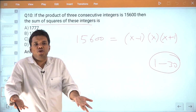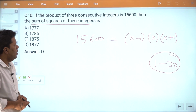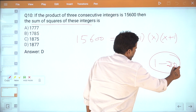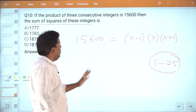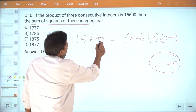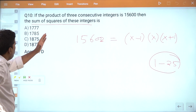But you are preparing for UPSC. You are not supposed to invest so much time learning all that. But yes, you must know at least squares till 25. That I think you must do. Then what you will say, you will make an observation. I have to have 2 zeros at the end, and first I have to find the range.